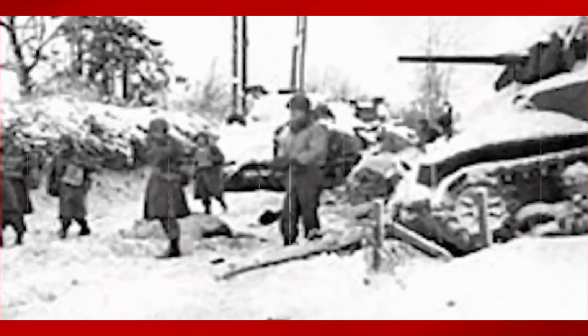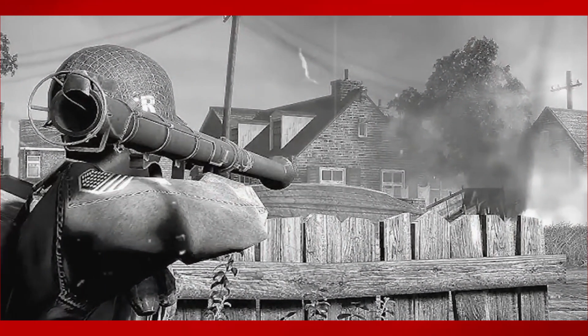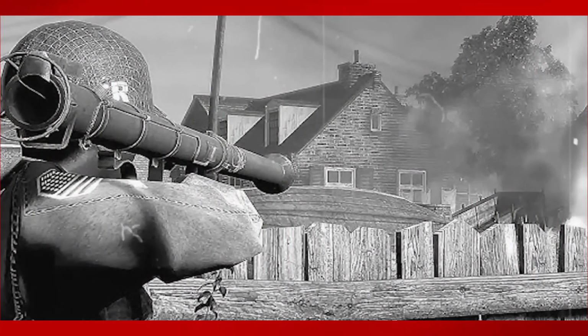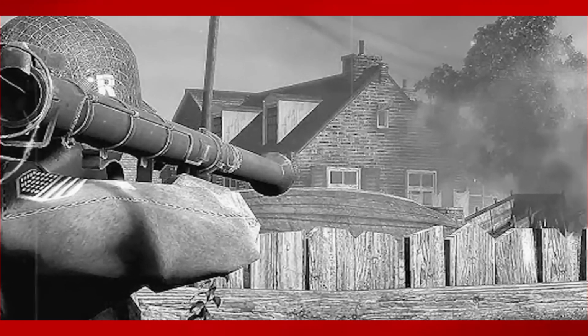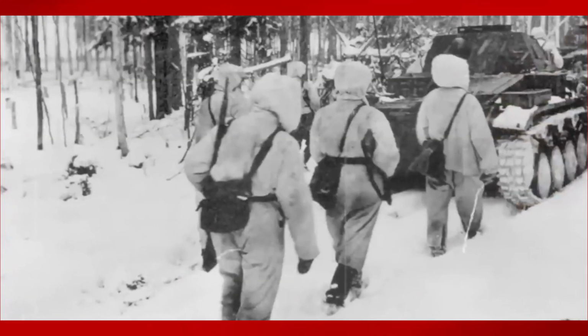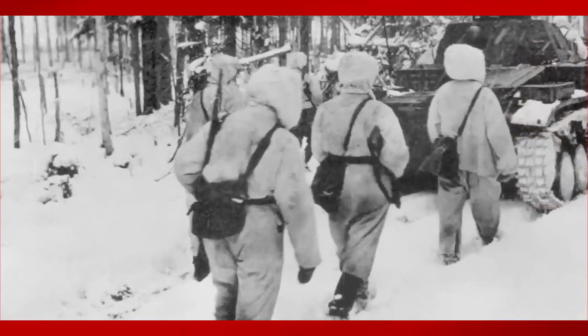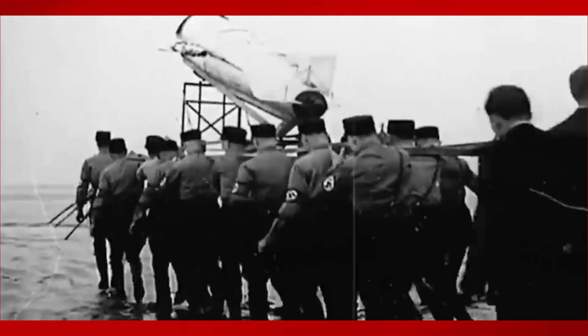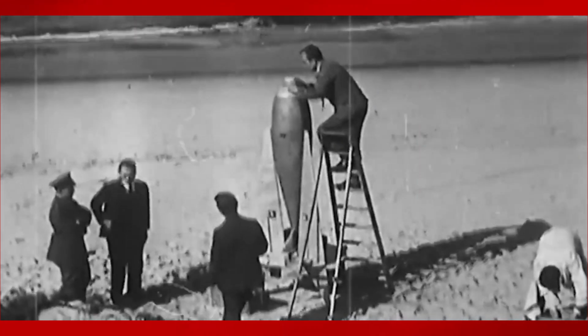The winter battles revealed something deeper. The bazooka was more than a tool. It was a mindset. Soldiers no longer viewed tanks as unstoppable. They believed they could fight back, whether from the frozen ground of the Ardennes or the skies above France. In a war where morale often mattered as much as firepower, the steel tube had become a symbol of resistance.